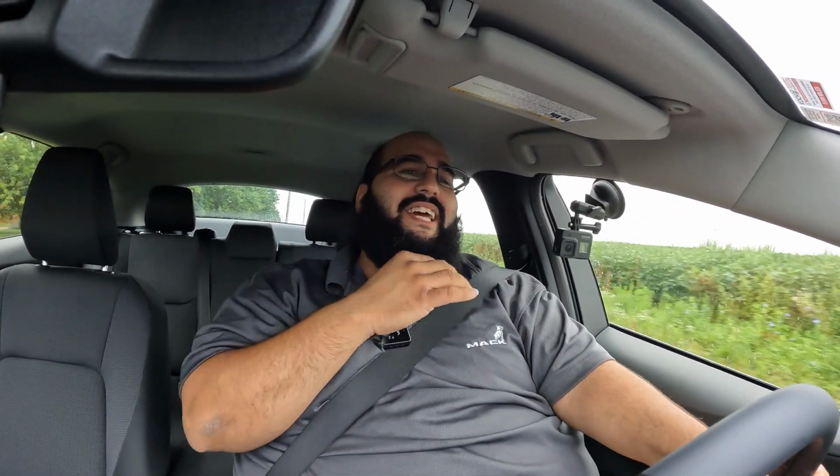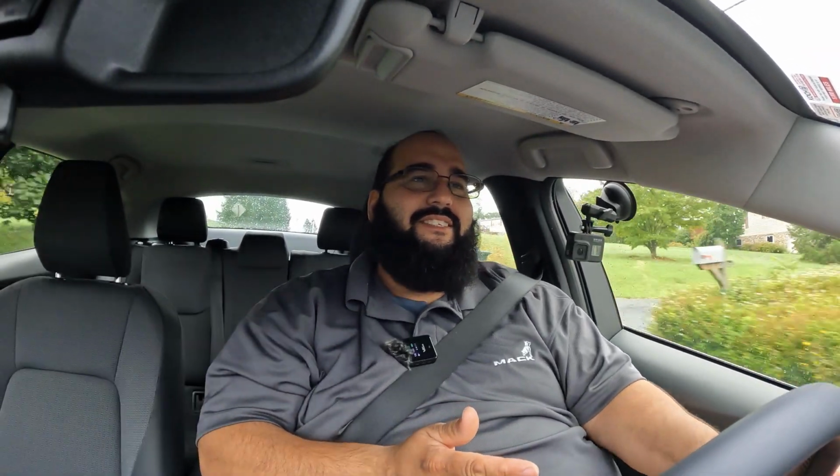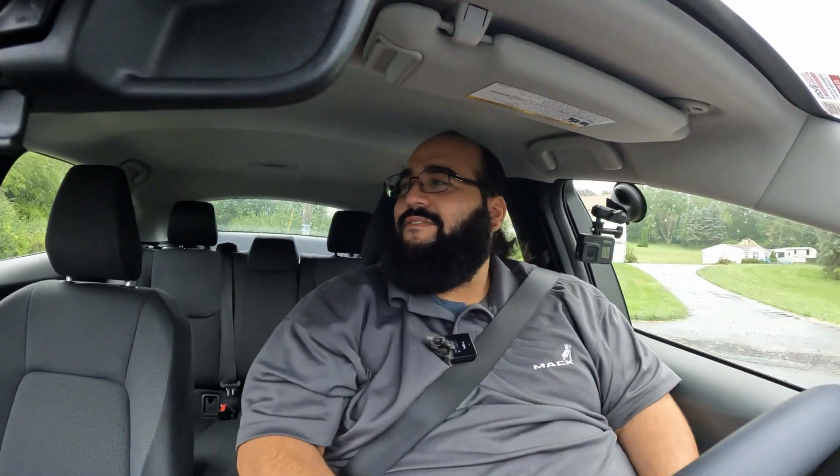So other than those little peeves of mine, it is an okay car, but I don't know. I wish I had power seats for at least that price point of $28,000, because at $28,000 you expect a decent amount of stuff.